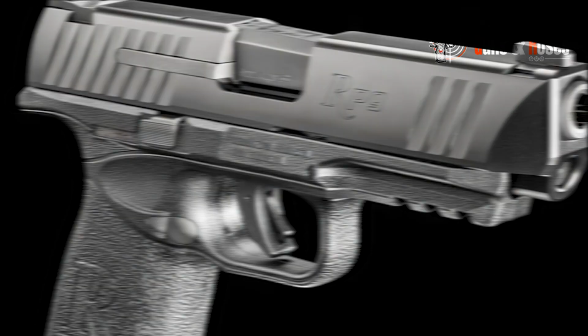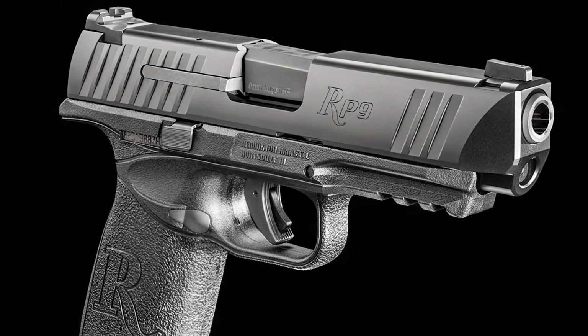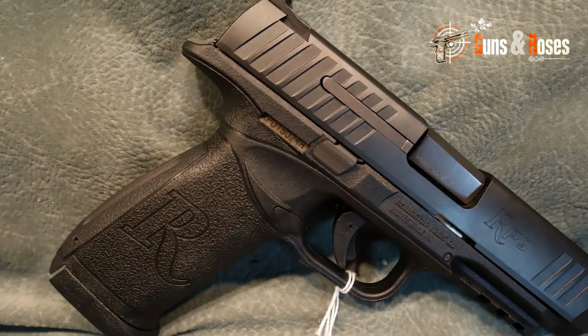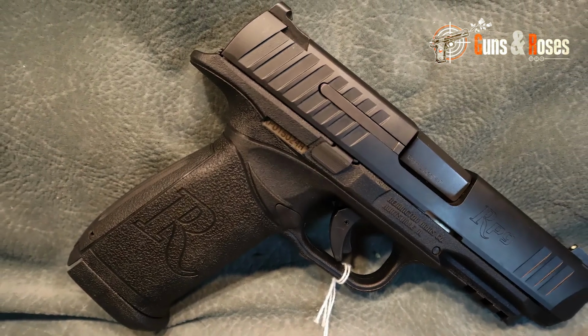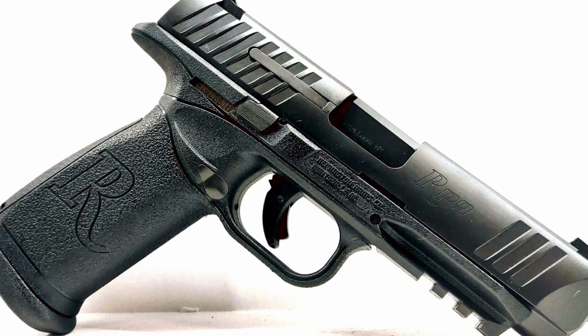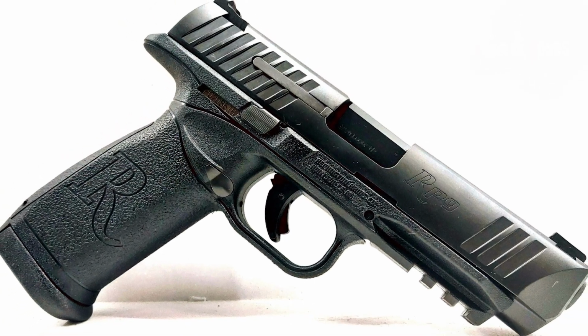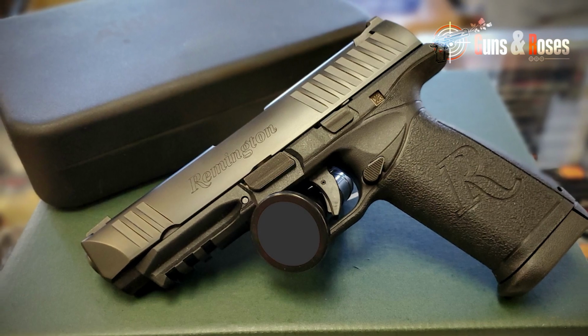The trigger is where the RP9 really falters. It has a long, spongy take-up and a heavy, gritty break. You won't get the smooth, crisp pull that you'll find in other striker-fired guns like the Glock 19 or the SIG P320. The reset is slow too and makes follow-up shots a challenge. The accuracy isn't terrible, but it's not great either.